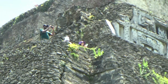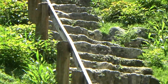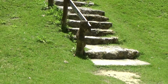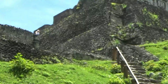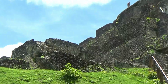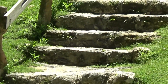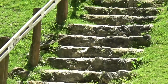Now this is the right side of it, and look what we have here. A stairway that comes all the way down to the bottom, going about a third way up to there. So these steps on the right side are much shorter, making a much easier walk going up.